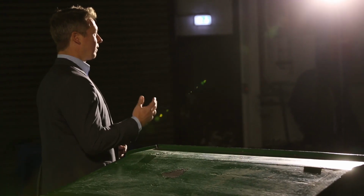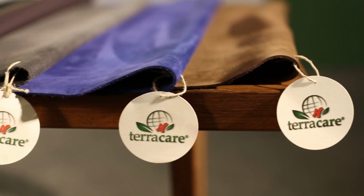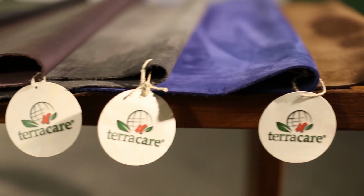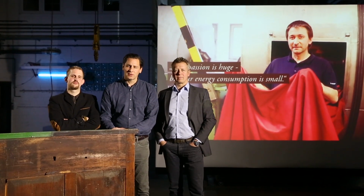With Terracare leather, the consumer chooses a high-tech leather which is produced as environmentally friendly as possible and is made in Germany. Terracare is a unique leather, one we are proud of.